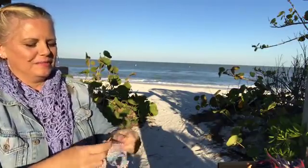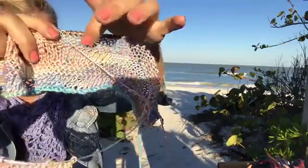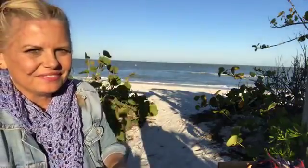Making progress here. I'm finishing my next band of reverse stockinette, and then I'm going to get ready to start my next band of stockinette.